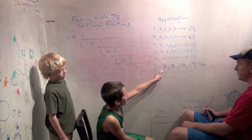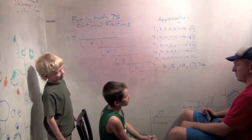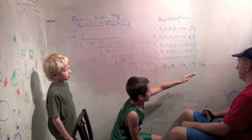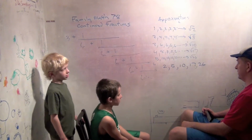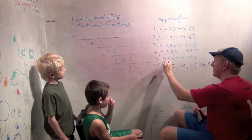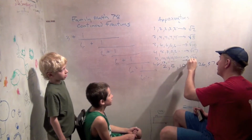They're all one more than a square. So what would the next number be? 1 squared, 2 squared, 3 squared, 4 squared, 5 squared. So I think it's 37. 37, that's exactly right. 6, 12, 12, 12, 12 gives me the square root of 37.